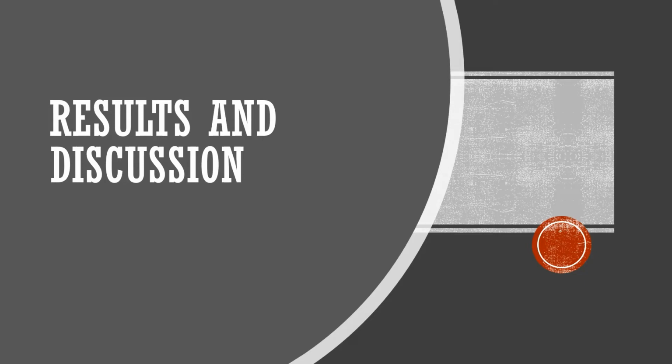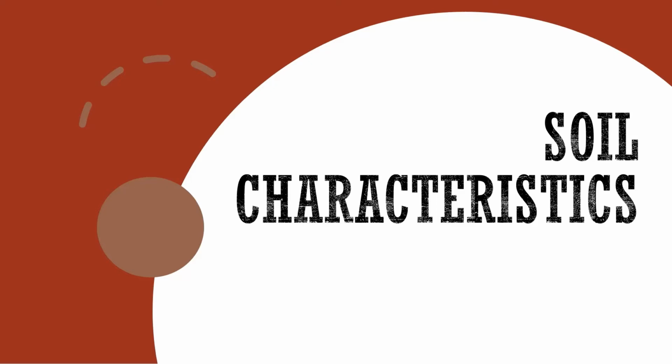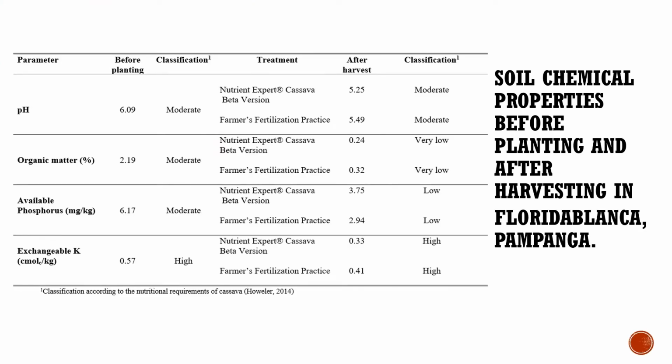For the results and discussion, let us look at the soil characteristics. In Floridablanca, Pampanga, for the initial soil fertility status, data of the other two farms will not be presented because yield data were affected by waterlogging and a significant number of tubers were stolen on the NE treatment plot. The soil pH was moderate. In terms of nutrient supplying capacity, the soil has moderate levels of organic matter and available phosphorus and a high level of exchangeable potassium. This indicates a good soil fertility level of the land.